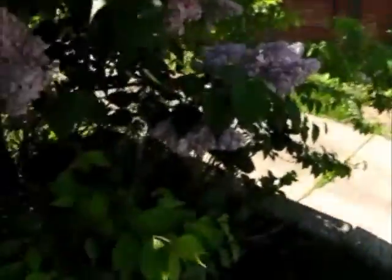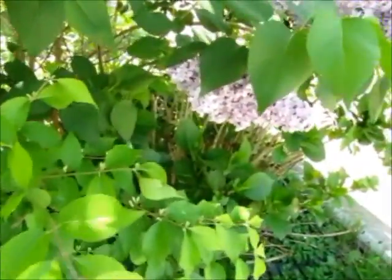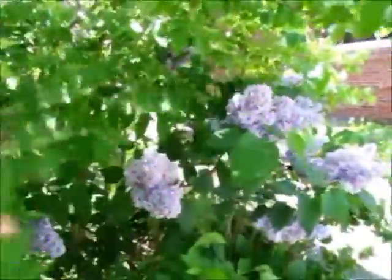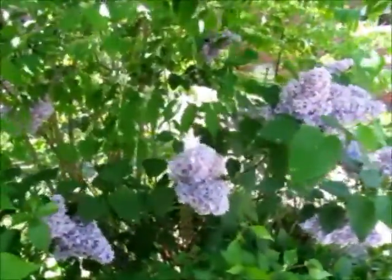See, here's the steps. The hydrangea is right in there. But you see, here's this bush honeysuckle. It's a weed. It's got to go. And it's crowding out the lilac. Isn't it just beautiful, but you can't even see it. So, yeah. Got to go.